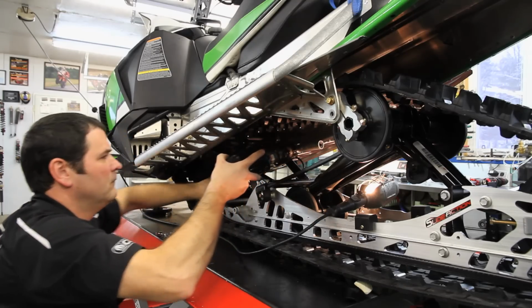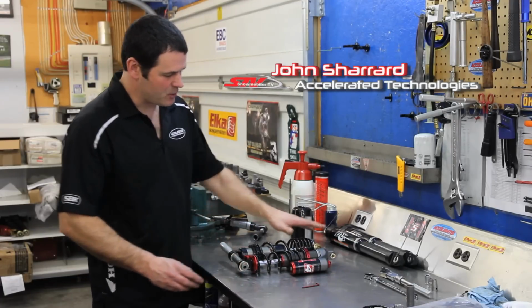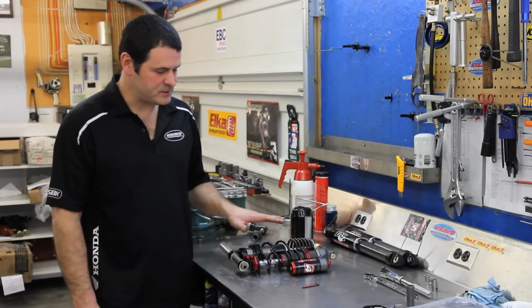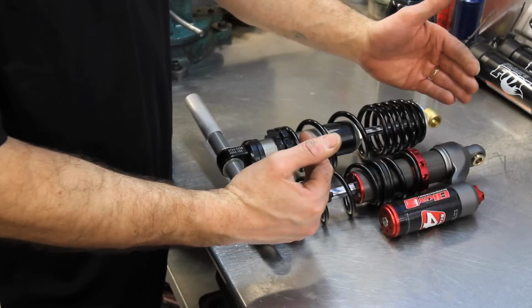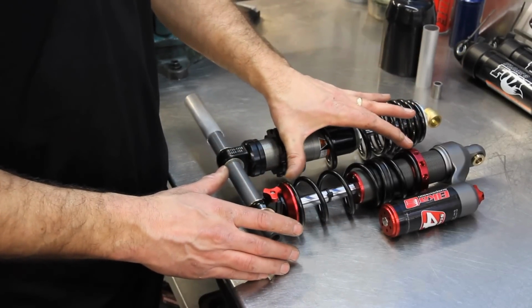So we've passed the bottom shock mount into both shocks, the OEM shock absorber and the new Elka Stage 4 shock absorber. I do that purely to check center to center, to make sure everything is cool before I get it into the skid.